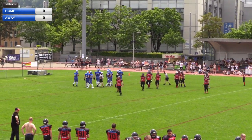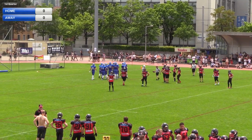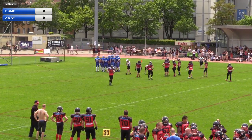Tried it with a run out to the left. Was good for about 2 yards. It's second down and 8.